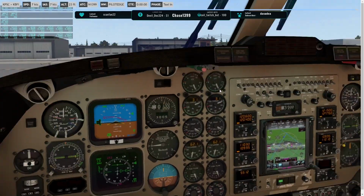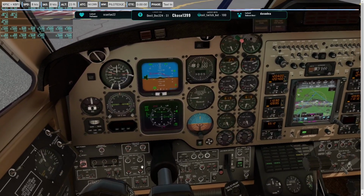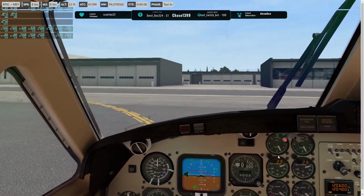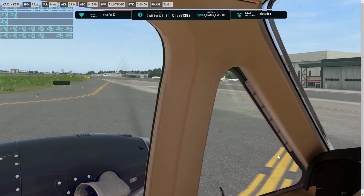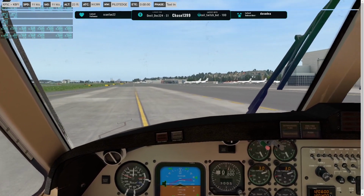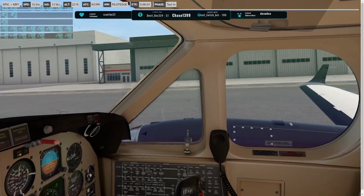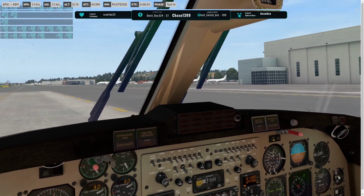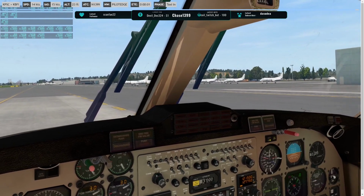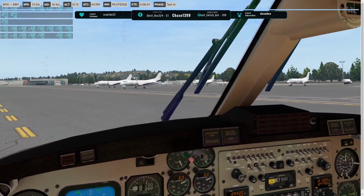Alright, let's get our flaps up and turn off our landing lights and strobes. I didn't know those were on the entire time. That killed a little bit of performance, that's all right. And I'm just gonna pull over here because I have to let my dog out.